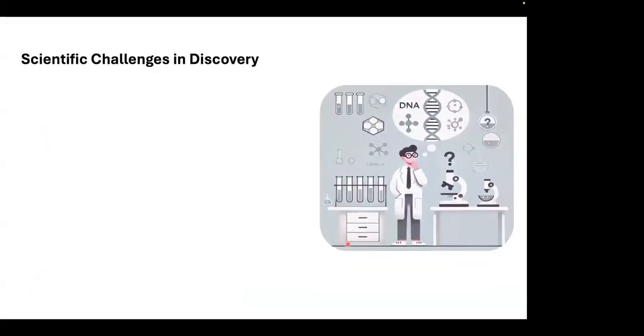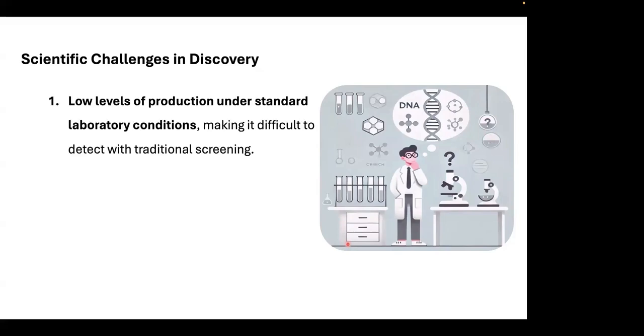When it comes to antibiotics, more than half of the drugs that we use today come from natural sources, and the majority of them have bacterial origins. Therefore, bacteria are a good place to look for these new molecules. But the issue is that they don't always make these products, since they are secondary metabolites and not required for general maintenance of the cell. So you only see low levels of production under standard laboratory conditions. And for certain compounds which can only be produced under specific conditions, you might not see the production at all. That makes it difficult to detect with traditional screening.